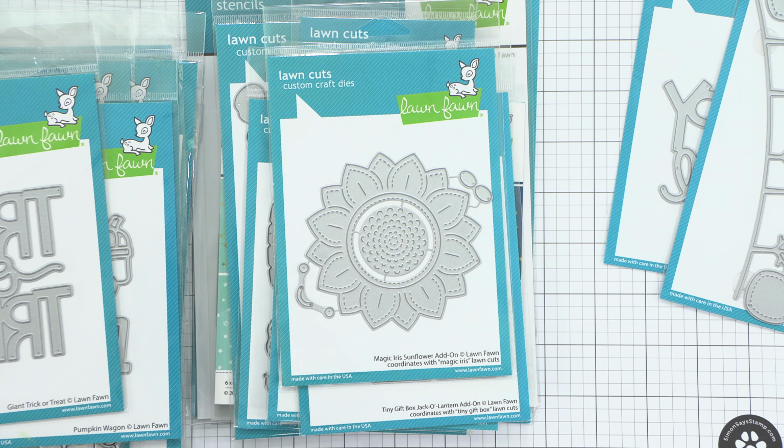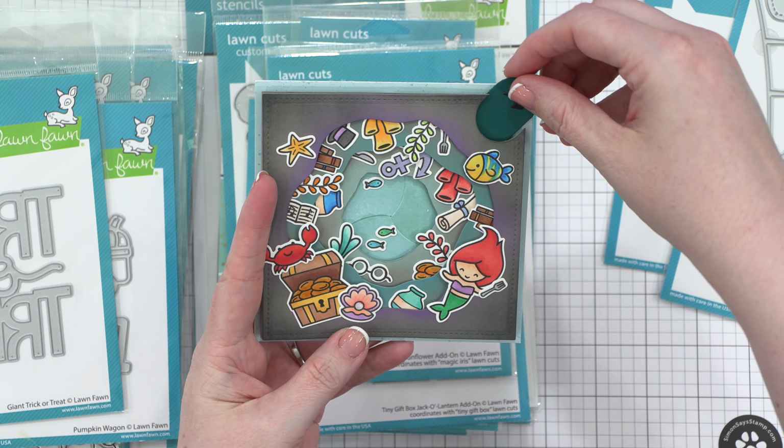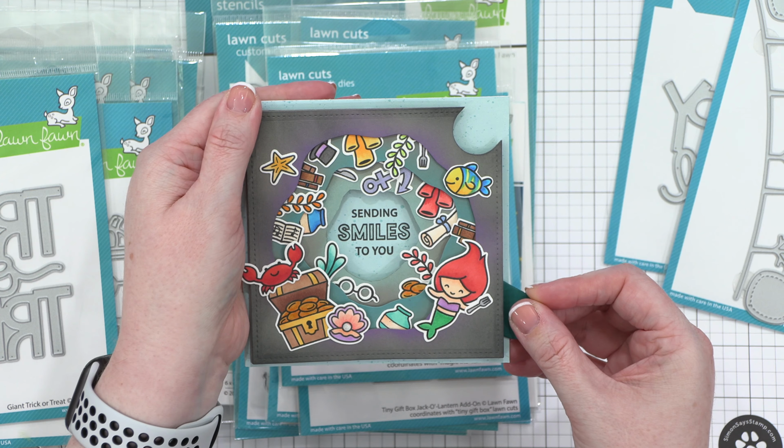My friend Shari sent me this card. Seriously, it's adorable. And when you see the card, you will know why she sent it to me. I only have two cards displayed in my craft room right now. And this is one of them. And this is one of Lanfan's magic iris cards. Okay, look at this, look how cute. You go like this and then you open it. Hold on, can't get a good grip here. There we go. Isn't that so cute?